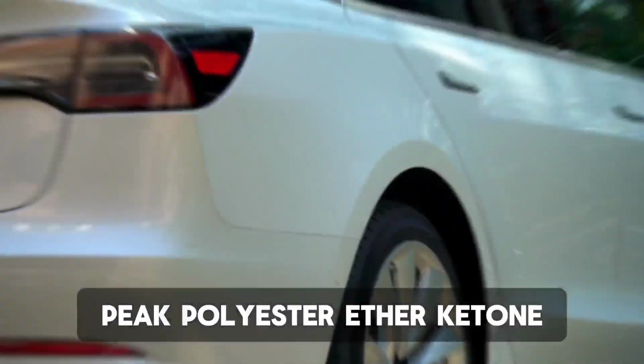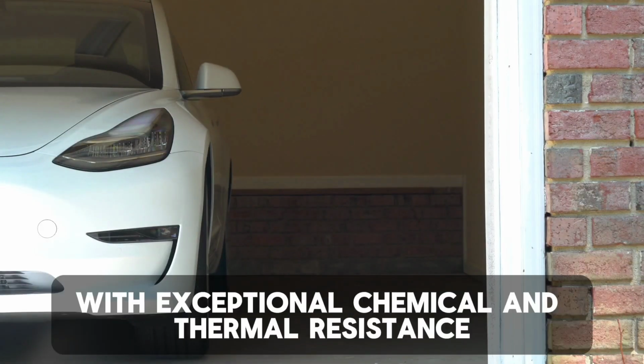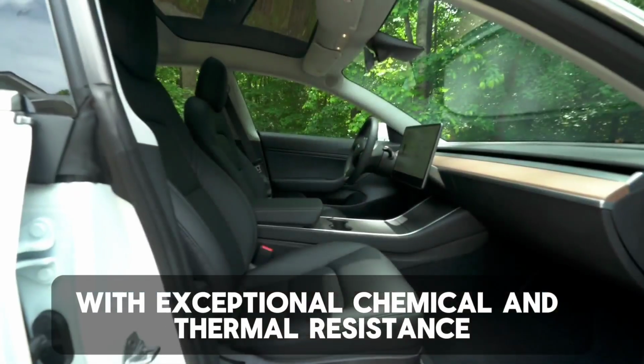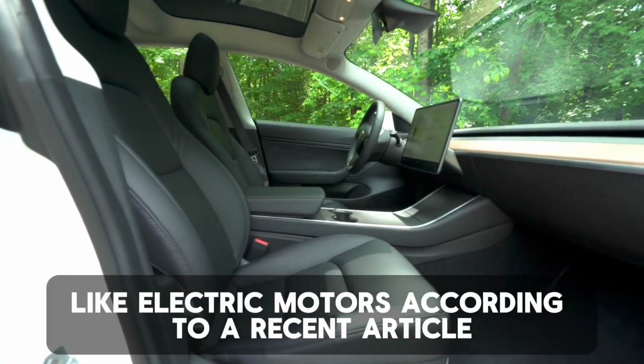Polyether ether ketone is the replacement substance that Tesla is using instead. PEEK is a high-performance plastic with exceptional chemical and thermal resistance, making it perfect for use in high-temperature applications like electric motors.